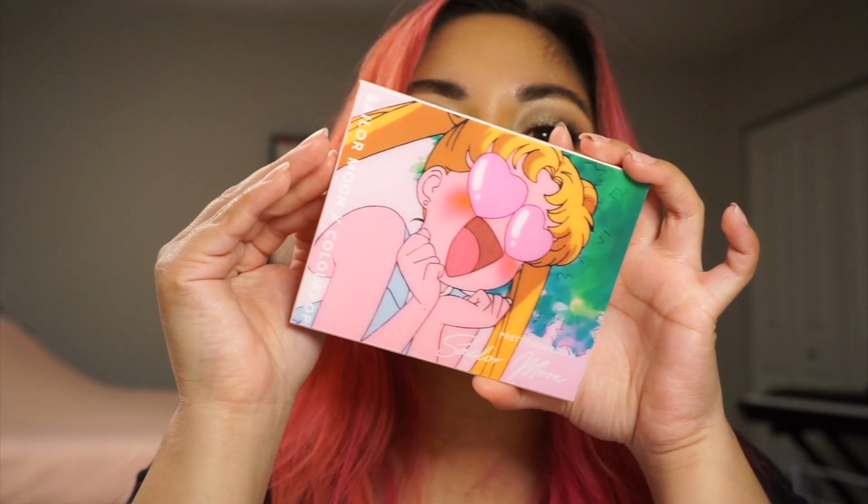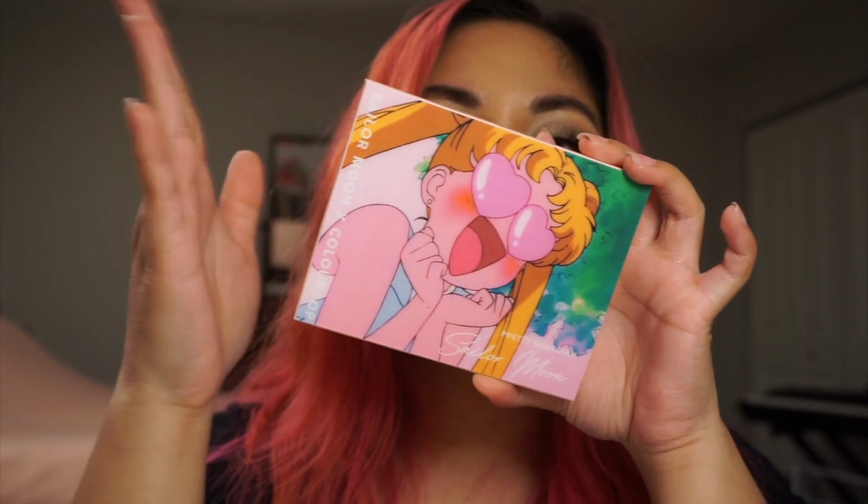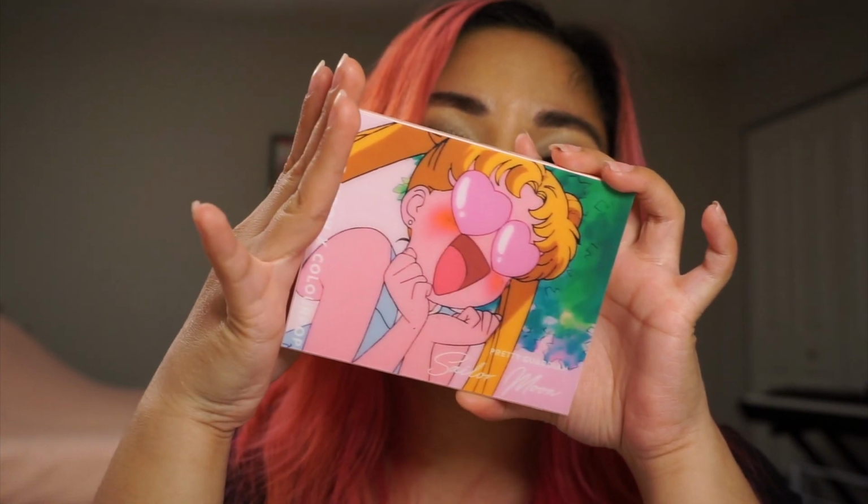This next palette is something that was very limited edition. I'm not sure if they're restocking it, so I'm sorry that I'm mentioning this if you didn't get your hands on it. I used it on a recent tutorial, and it is the Colourpop Sailor Moon palette. Like I said in my tutorial with this, cutest packaging ever. Like, really, how cute is this? But I really like Colourpop's formula. They are one of my favorite brands.